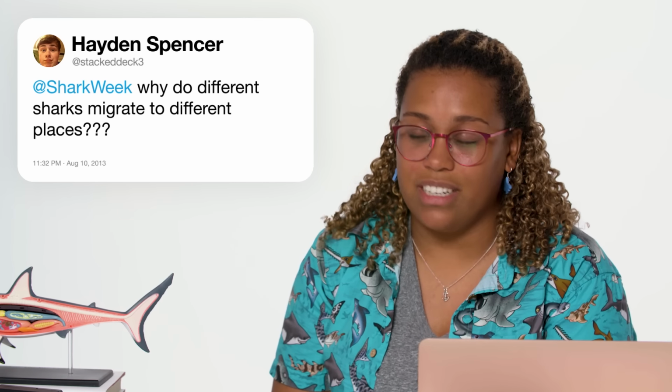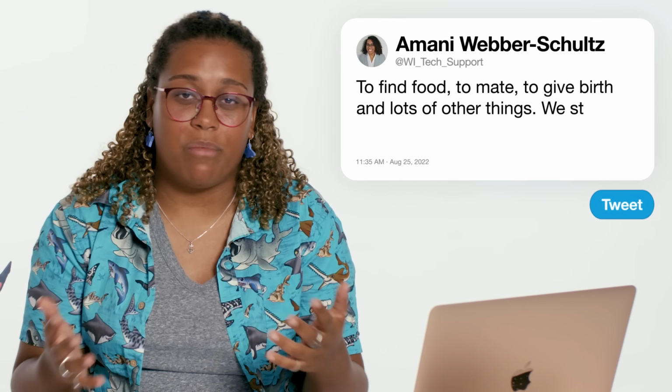At StackDeck3 asks, why do sharks migrate to different places? This is a really good question, and we're really still trying to figure out a whole answer to it. Some sharks have specific places that they go to mate. There are specific areas called nurseries where young sharks will live until they're big enough to venture out into the open ocean. Another reason is to follow prey. We as people will fly to other places all around the world just because we're curious about traveling. Sharks kind of have a tendency to also travel, and we don't really know why for some reasons, but we do for others.